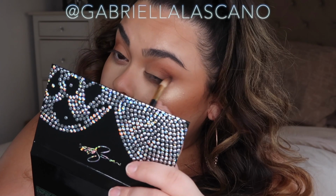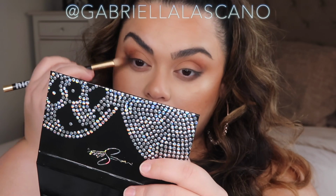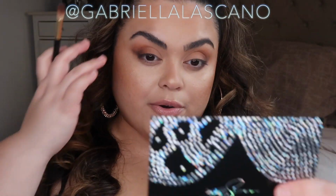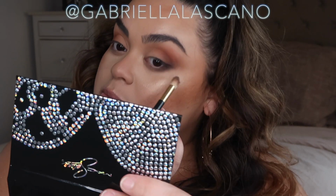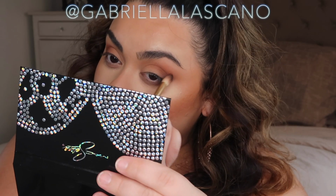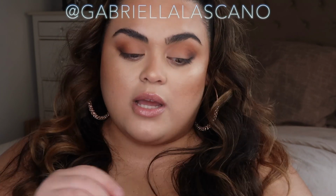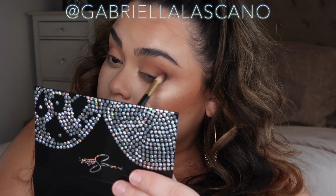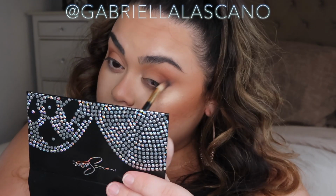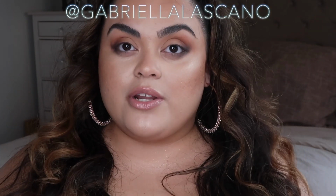So yeah, I used to work for MAC and I feel like these shadows have really improved. They feel so much more buttery and blendable, and I mean, MAC eyeshadows have always been amazing, but these just feel so smooth. Like, the most blendable shadows. I'm really impressed. Really nice pigmentation too. I'm here for it.